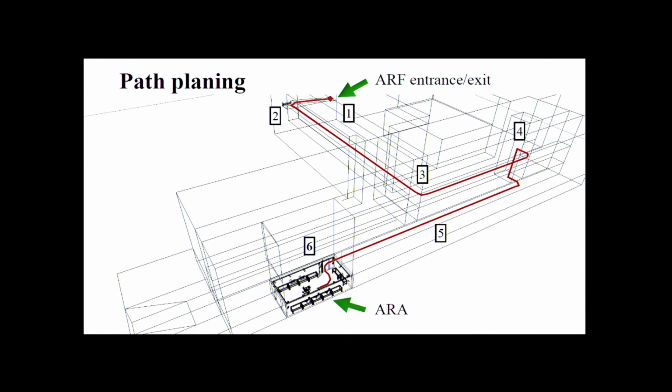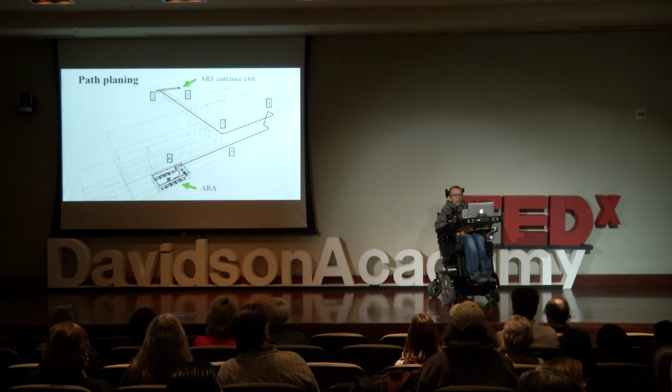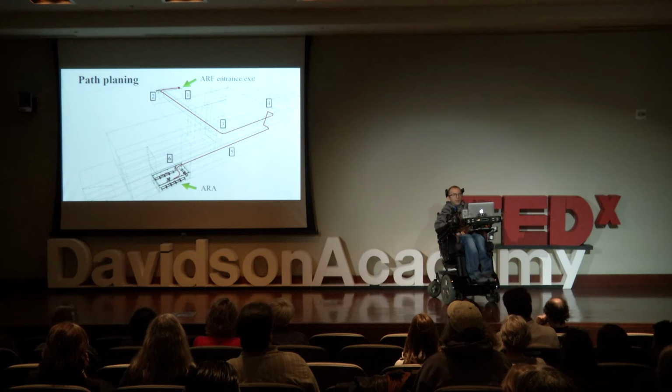So one of the best things about building up the 3D map is that you can start planning complex trajectories, either inside of a building or from one part of town to another. In this particular diagram, this is the ARF, which stands for the Advanced Research Facility. It's a building here on campus. And ARA is the Advanced Robotics and Automation Lab.